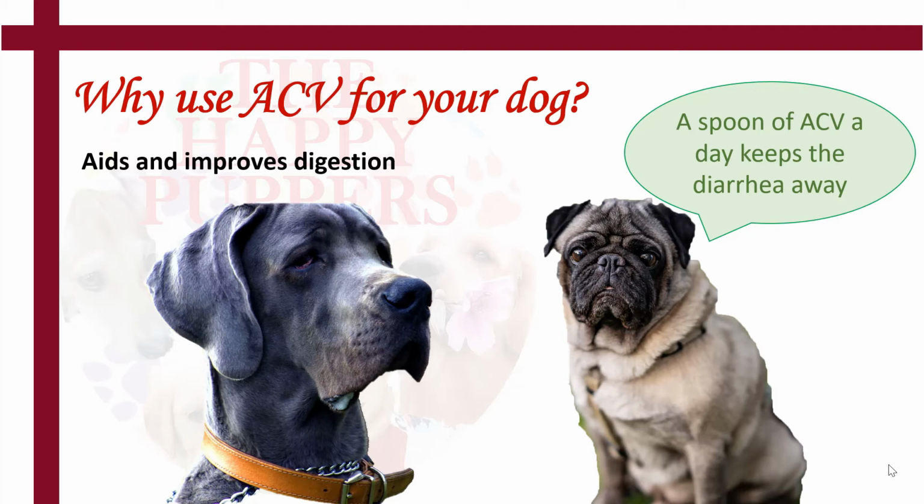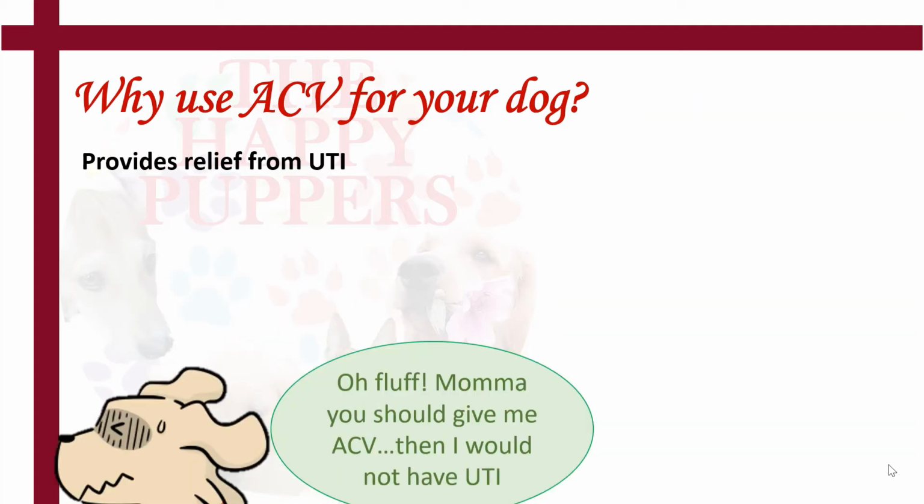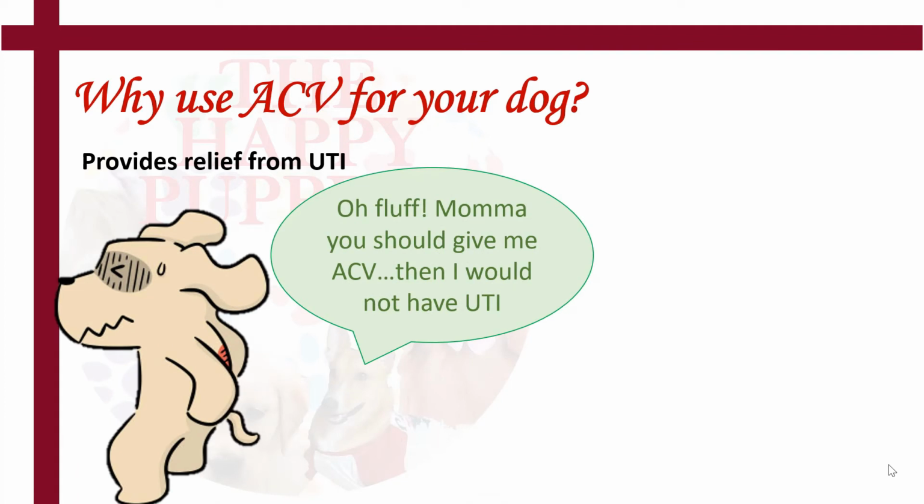So, apple cider vinegar has been proposed as a go-to remedy for intestinal gas, constipation, as well as in case of food poisoning. And if your dog has a lot of fecal odor, then too, apple cider vinegar is a great candidate. It has also been observed to provide relief from urinary tract infections in dogs.